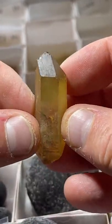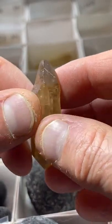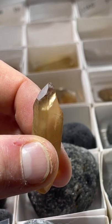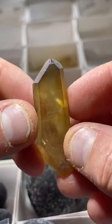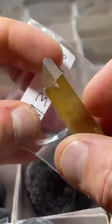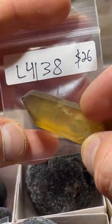Here's another one. I believe this is a doubly terminated crystal. We have to take a look. Yes, that one's doubly terminated. Chris, it's 41.37. Chris 22. Thank you, darling. There's the double termination there. And it's got a little bit of smoky in the tip. That one there is $13. 41.38.